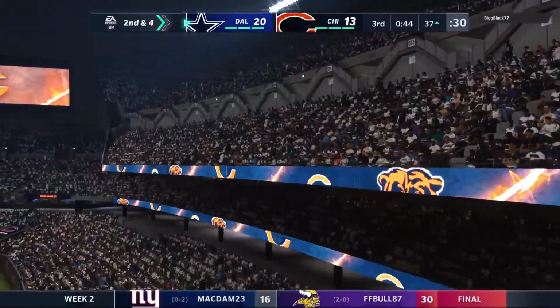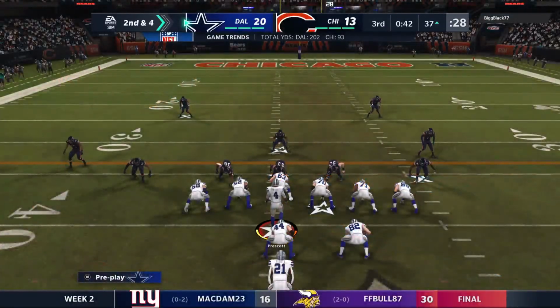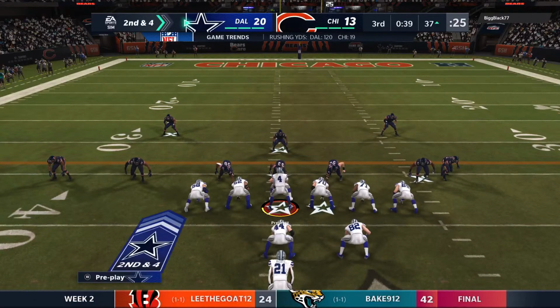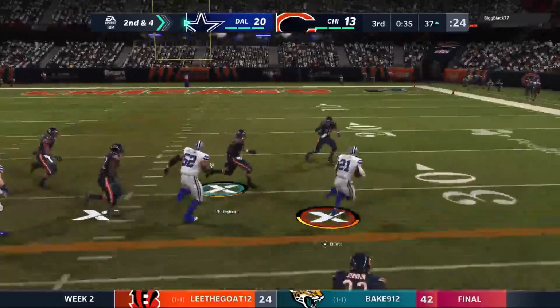Hold on. Your old lady had you on the phone. Get to the 4th quarter. Try and keep going. Every time. Recipe for disaster. Every time. 6 yards on that last play. Here's 2nd and 4. You be trying to focus. You be like, man, I can't do nothing.